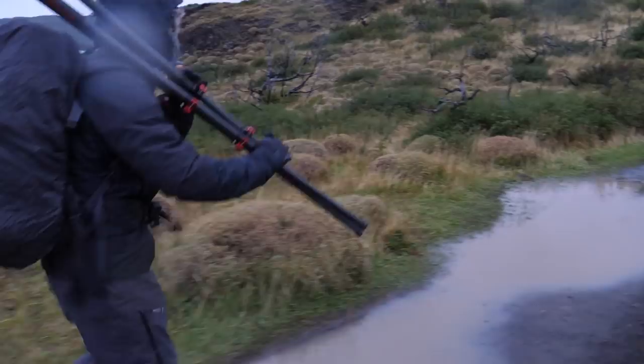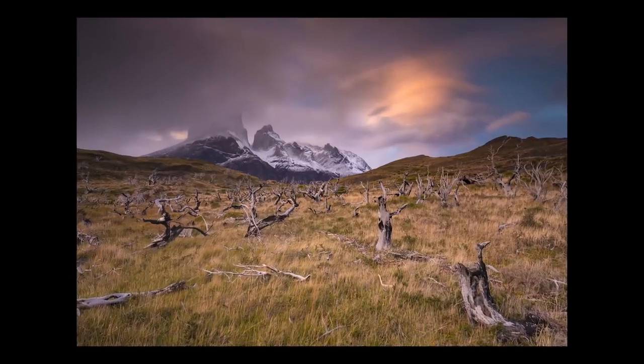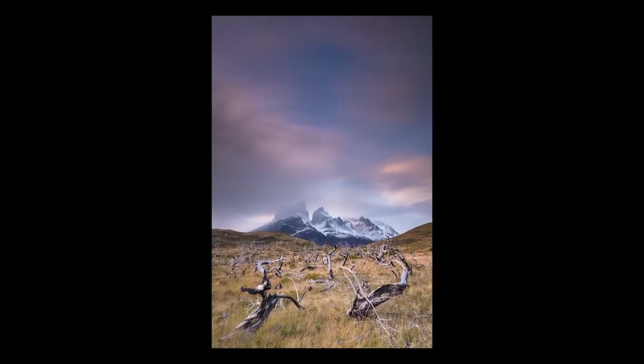We got to the location, which is this lake near Mirador Cuernos, and the light was flat. It was overcast and cloudy. It was still miserable, although the rain kind of stopped. And I said to the group, if anybody wants to come with me, I'm gonna show you a spot around the lake, there's this dead tree forest I photographed last year, which I'll show you the photo of right now, that has the potential for a really good photo and really good light. So half the group said, cool, let's do it, let's start walking.